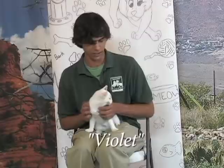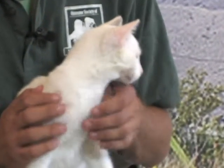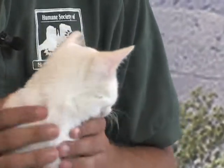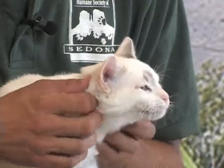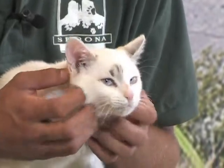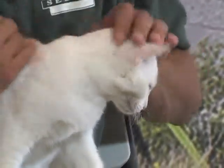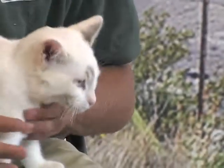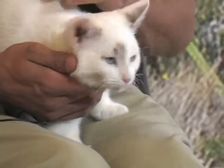This is Violet. She is a 6-month-old domestic shorthair. She's very affectionate, very loving. She likes to play, likes to explore. She loves her ping pong ball toys and her fake mice. She is still very much a kitten, so she does like to have her own time to kind of explore, but she also loves to snuggle.